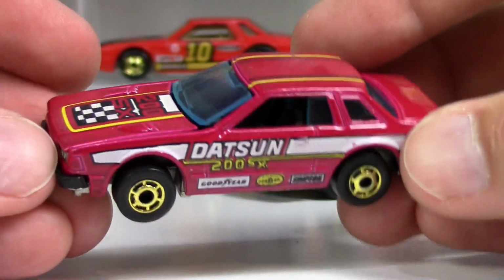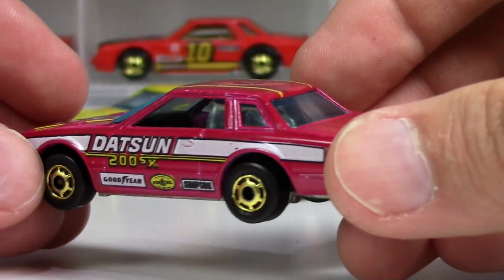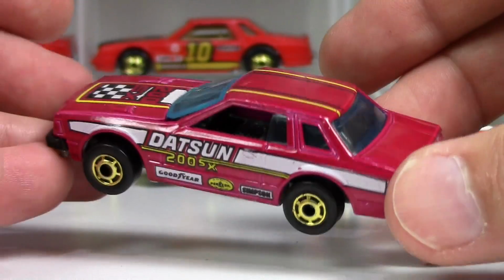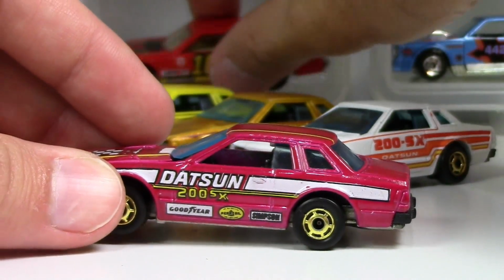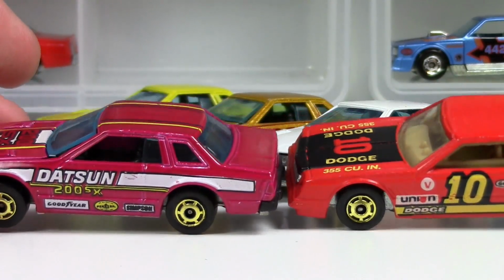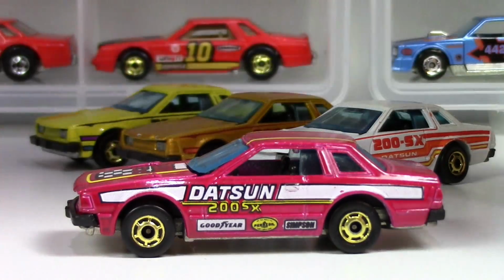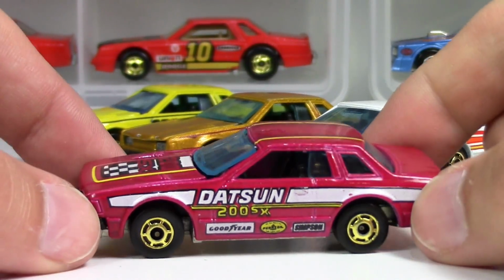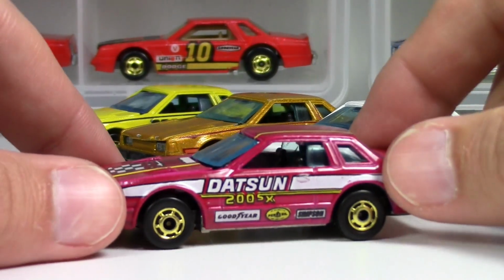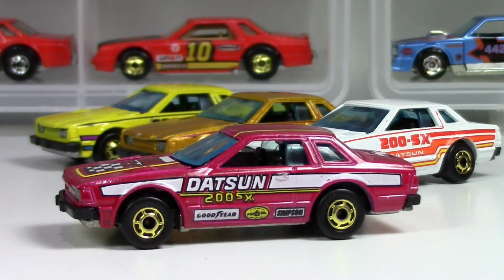And when I saw it first, it looked red. At least in the book it looks red, but it's got really more of a wine color, like a magenta color in person. I'm not sure if you can see, like a burgundy, but you can see this red car in the back. As a matter of fact, it gives you a good comparison. It's almost a purplish magenta color. So very excited about this variation of the Datsun 200SX, and it's definitely going to go well with my other 3 versions.